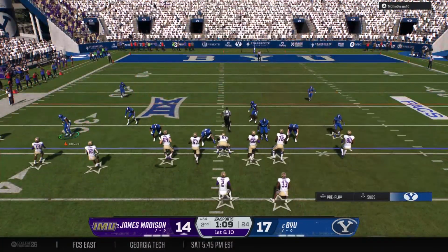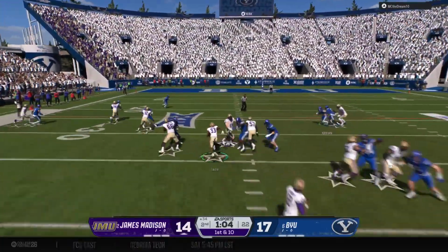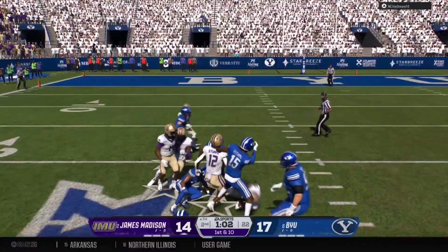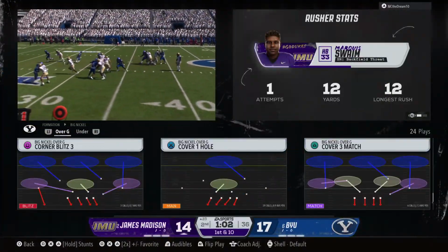The drive stays alive with that 1st down completion. From the shotgun now, here's a handoff inside. They make the stop, but the offense is set up in scoring position. 1st down from the 23.